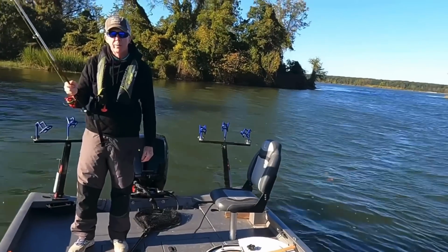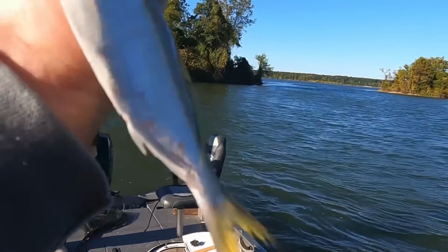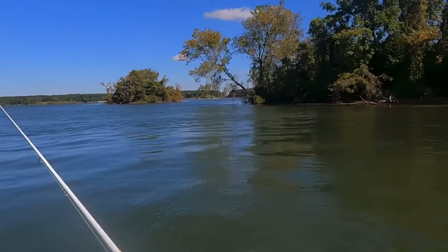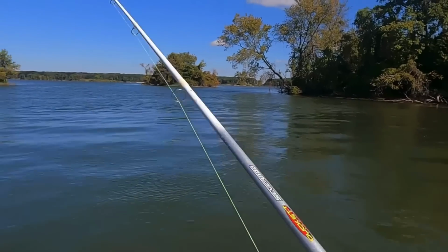Teeth marks, tell me what it was. Let me see. 5 pound smallmouth. I can tell by looking at the teeth mark. We're sitting right now in 18 feet of water. I'm looking over here. The water temperature is 69.6.